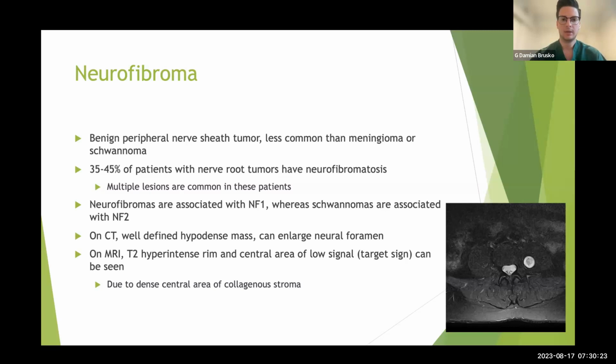In NF1 type patients, often multiple lesions are common. Not just in the spine; they can have them cutaneously within the skin as well as part of the diagnostic criteria. And then imaging characteristics on CT, they're well-defined hypodense mass. They can enlarge a neural foramen, which schwannomas can also and have that dumbbell appearance, so they can't always be teased apart based just on imaging characteristics alone. On MRI, they have this T2 hyperintense rim and the central area of low signal, this target sign that can be seen, and that's due to a dense central area of collagenous stroma.